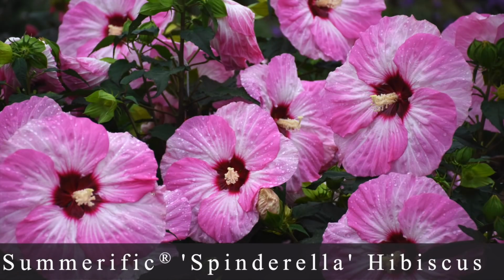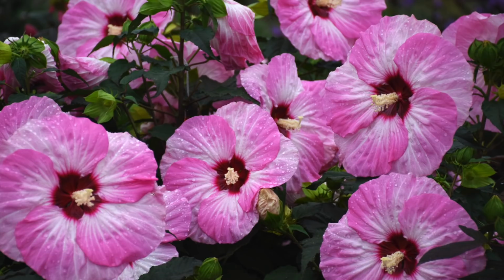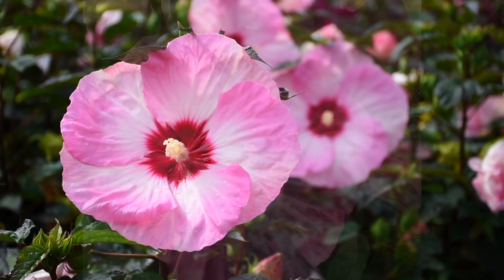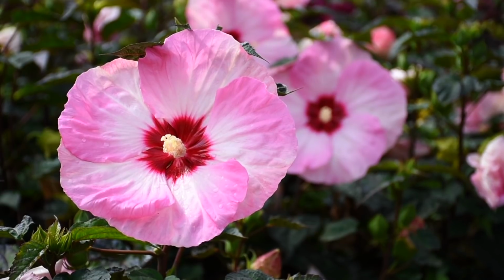And I think I actually like this one. I like this one a lot. I think it has a really unique look to it, like pink and white, almost kind of swirlish. I don't know. I have this one as well, and I shared some pictures of it last year when it was in bloom. It also has kind of that deep pink kind of red eye, but the color around it is just really unique in the way it's kind of like marbled. I don't even know how to explain it.